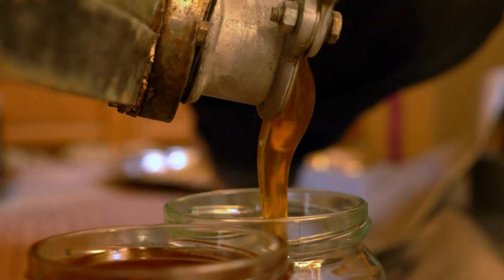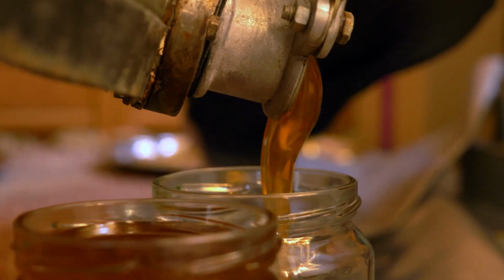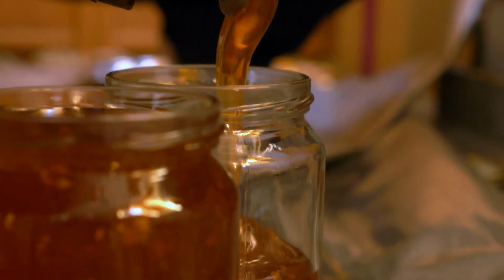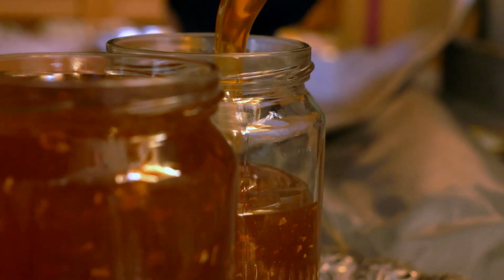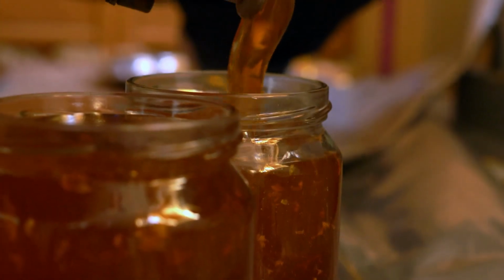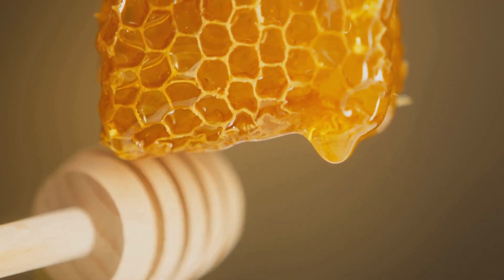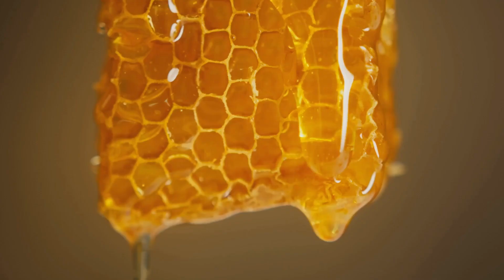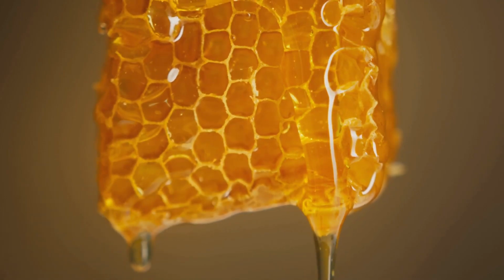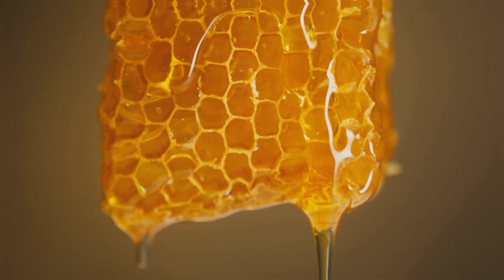Organic honey is rich in antioxidants that can help protect your body from cell damage. It's got antibacterial and antifungal properties, and it's a natural cough suppressant. So, next time you have a scratchy throat, don't reach for the cough syrup, reach for the honey. So, the next time you enjoy a spoonful of organic honey, remember the sweet journey it has been through. From the hardworking bees to the careful extraction and bottling process, every step is taken to ensure you get the best that nature has to offer.